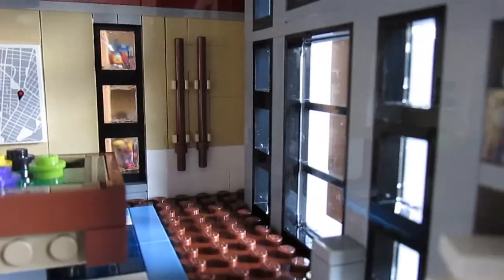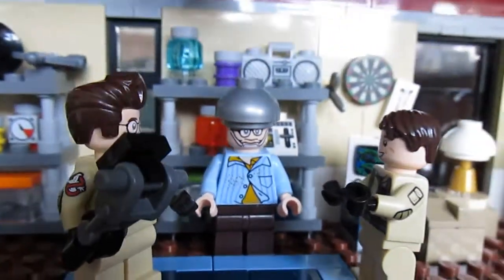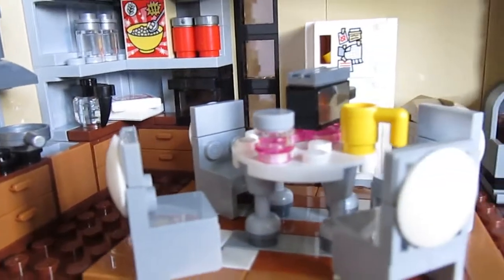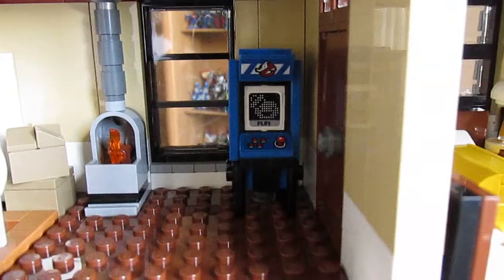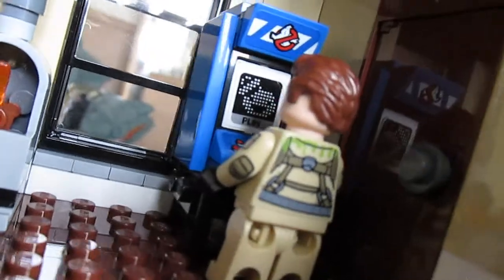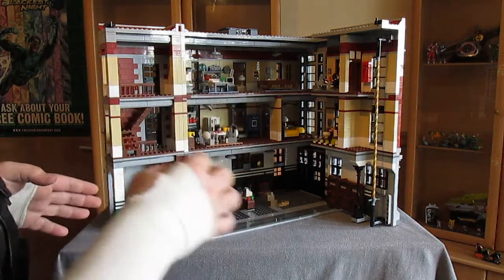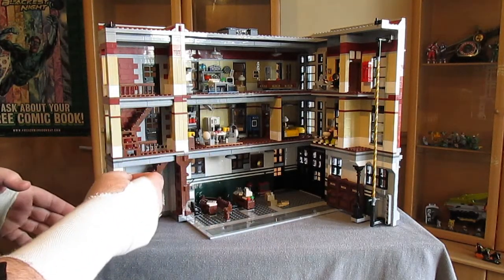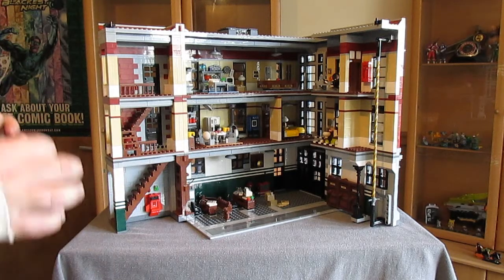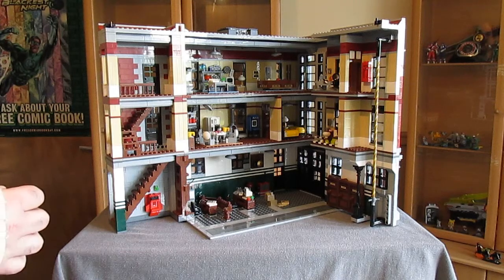The top floor is just a rec area with a little laboratory with details like the Zuul monster on the computer screen. There's dartboards, there's all sorts of little science gubbins, there's a pool table. On the second floor we have the bedrooms, but nothing ever happened in there. We have the common room, which has a fantastic little Ghostbusters arcade cabinet. There's a kitchen and a great little nod to Ghostbusters 2 with the mood slime toaster, which is great. I love the fact that this set includes not only homages to the first film, but also to the second.